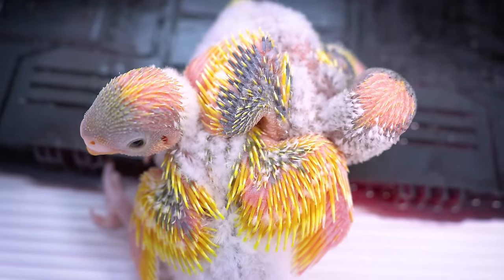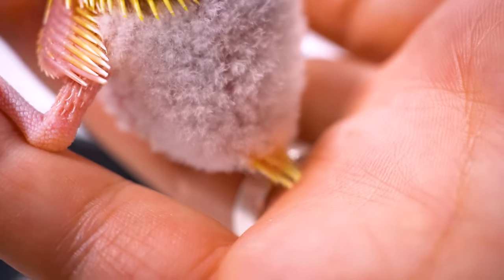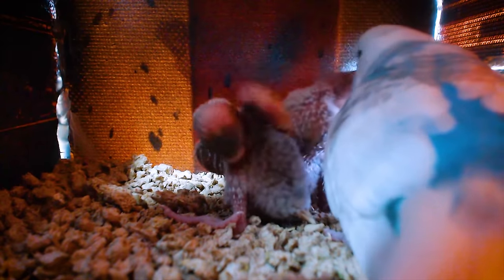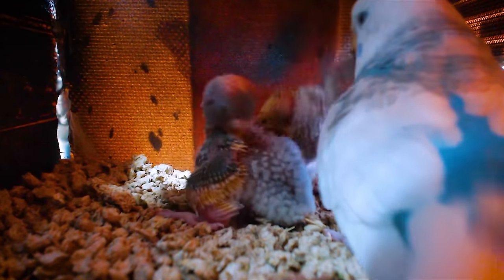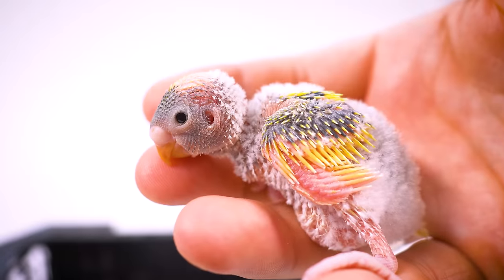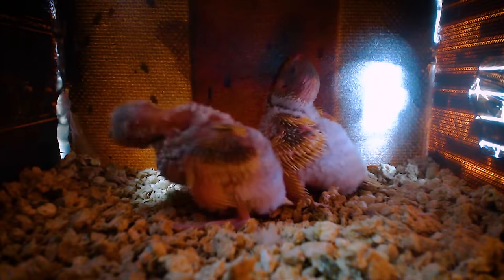Baby budgies typically grow pin feathers rapidly. As pin feathers emerge, they can cause itching and discomfort for the young budgie. To relieve this discomfort, budgies will often use their beaks to preen and help the feathers unfurl. Parent budgies play a crucial role in assisting their chicks during the pin feather stage. They gently groom and preen their offspring, helping to remove the protective sheaths and aiding in the development of mature feathers.